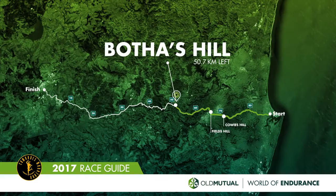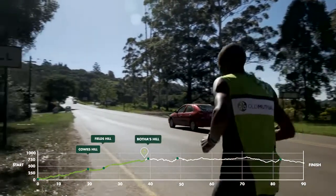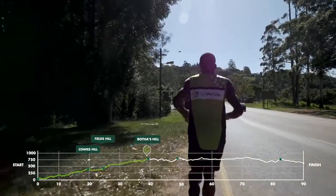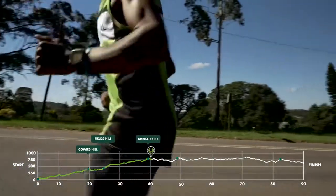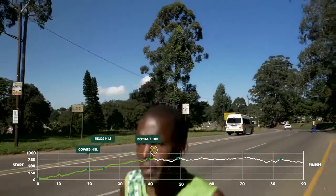The first kilometer of the 2-kilometer long 100-meter climb is the toughest, but it eases after the left bend toward the summit of Botha's Hill. The top of this hill is the finish of the seemingly unending 35-kilometer climb from Durban, now 770 meters below.